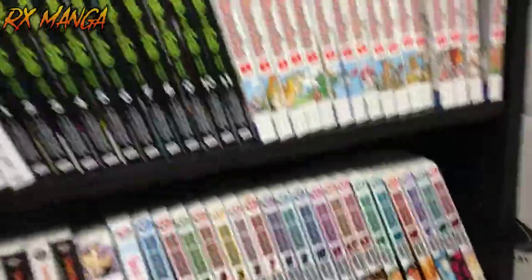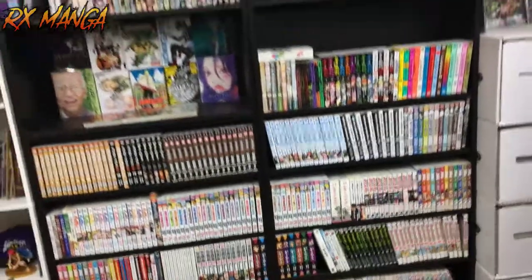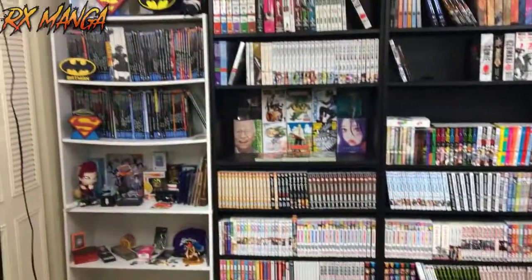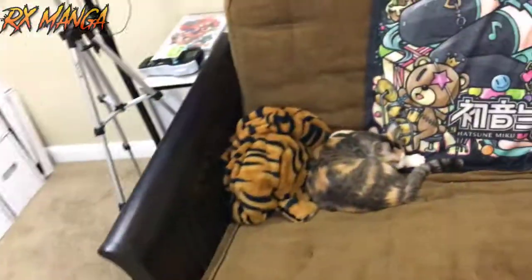So, that is my room tour, and my manga collection tour. I hope you guys all enjoyed the beauty that is my wall of Weeboo and the cat.